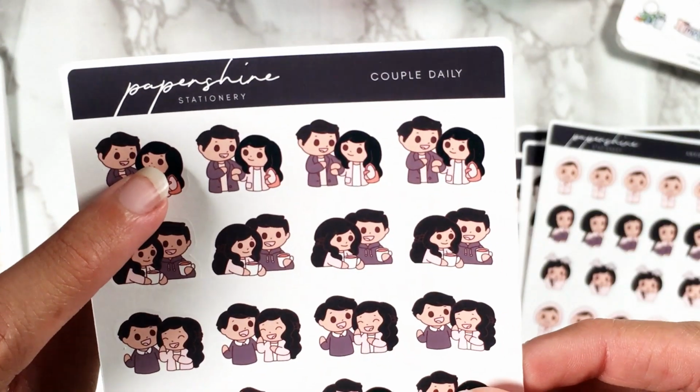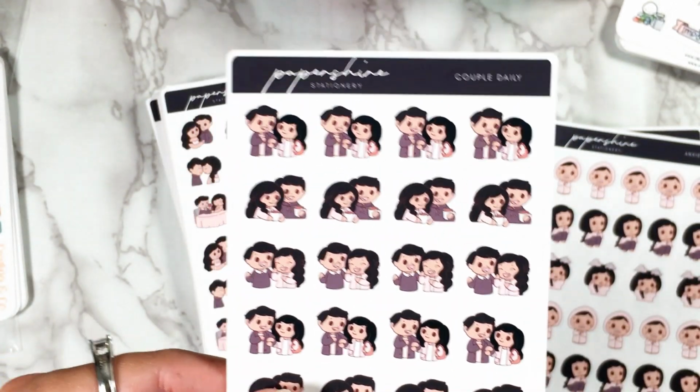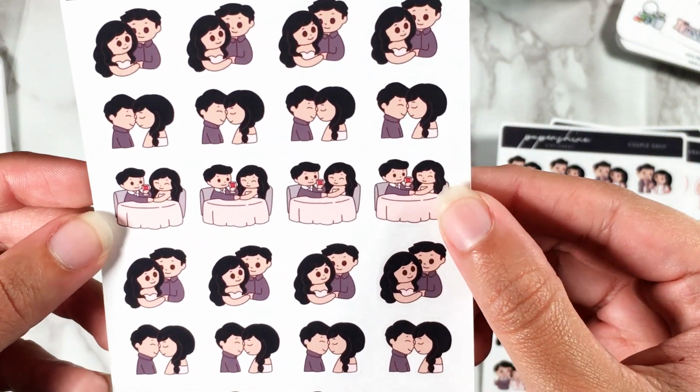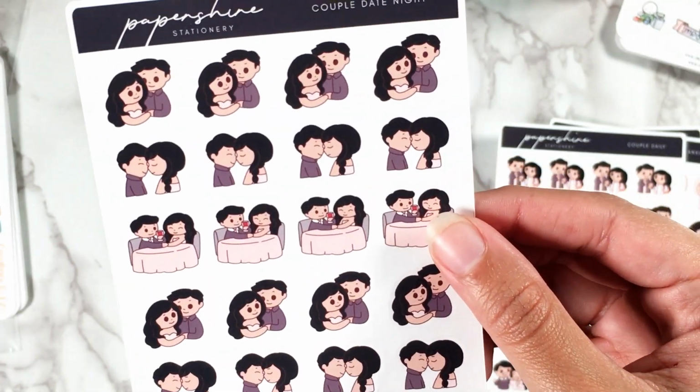I feel like that hair is black and then that hair is a lighter black, right? They look different. Then we have a couple date night. I like how these are smaller. So I have just cuddling and then at a fancy restaurant. I don't think we ever did go to a fancy restaurant.